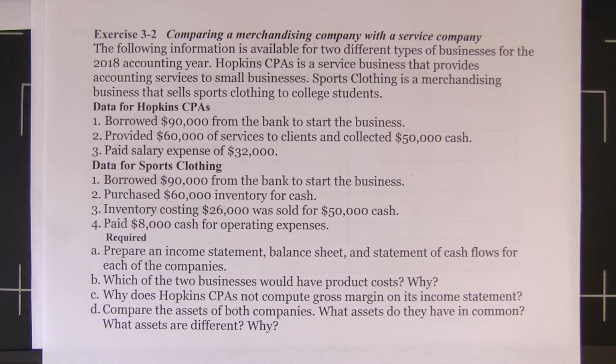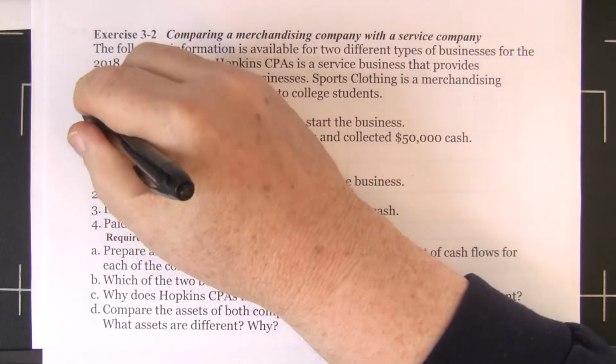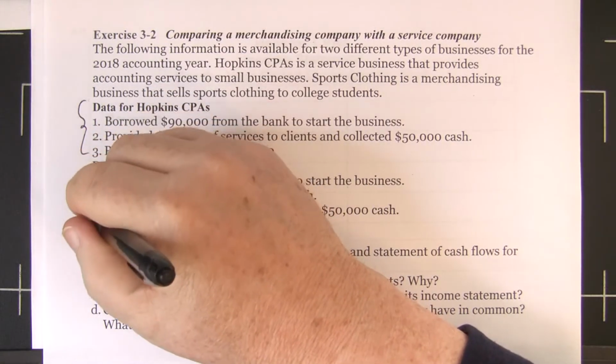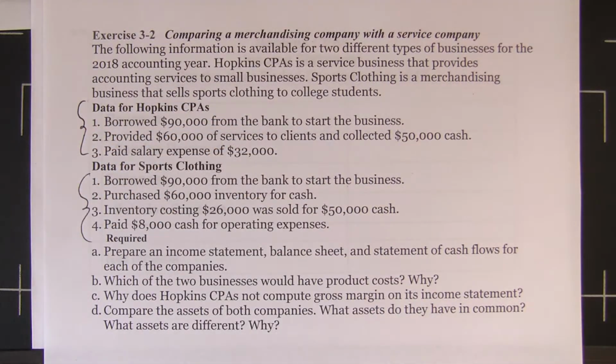Homework problem 1, this is labeled exercise 3.2 in your text. They ask us to do a bunch of things for two different kinds of companies. The first is a service industry, Hopkins CPA, and the second is a sports clothing industry called Sports Clothing, cleverly enough.